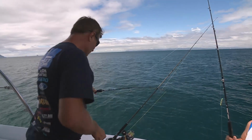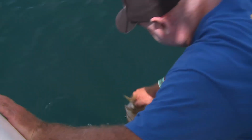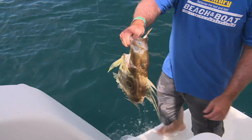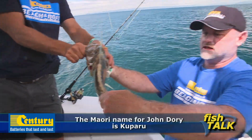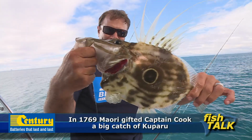Oh, John Dory. Beautiful John Dory. We need a net. Yeah, all right. Cheers, Brownie. Yep, good eating fish. Don't get too many of them. Just watch, there's a couple of little spikes down there. Wow, that's a good looking fish, isn't it?